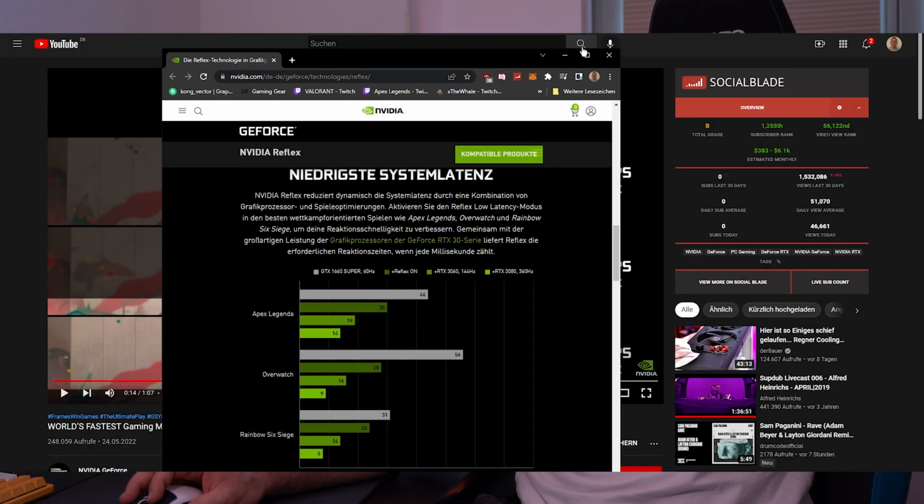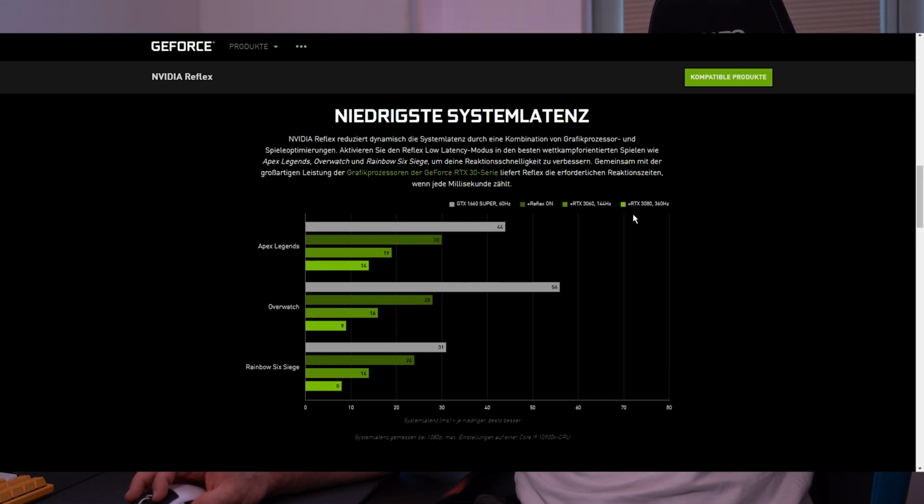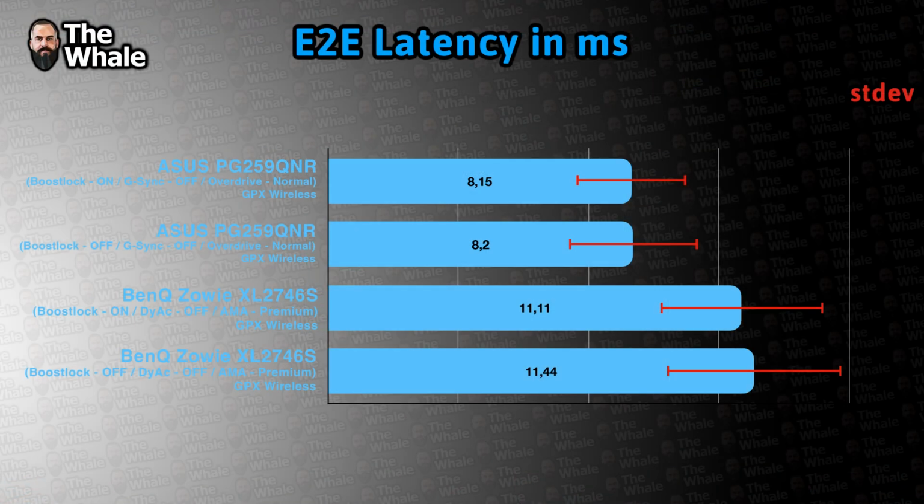Then here's a short explanation of using an RTX 3080 on a 360 Hertz monitor on Overwatch, Rainbow Six and Apex Legends, or like you do it with just a 1660 Super. They just show you latency numbers, which basically I show you with the GPX end-to-end whilst I'm clicking. It's the same thing here. They say with the 3080 at 360 Hz it's 14 milliseconds. For us it's roughly 8. With Gsync it could go down to 5.5 to 6 milliseconds.